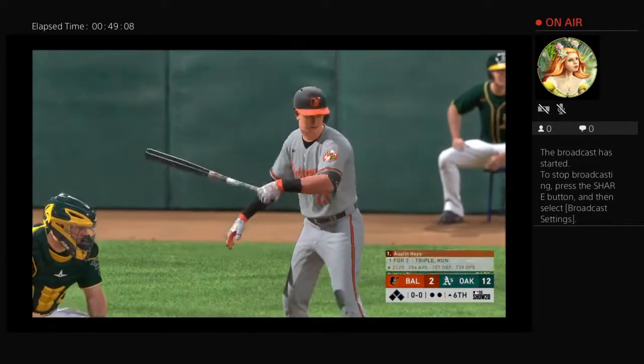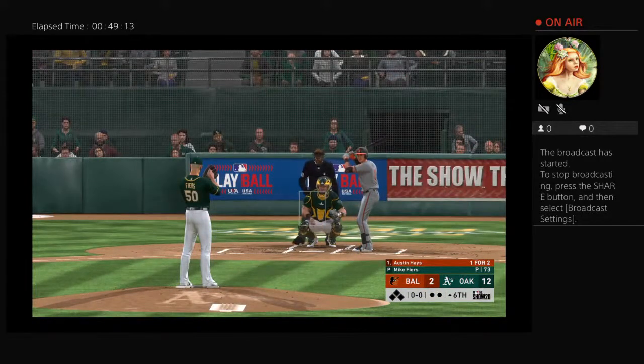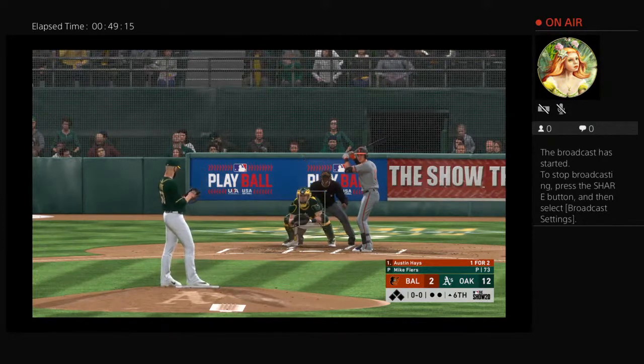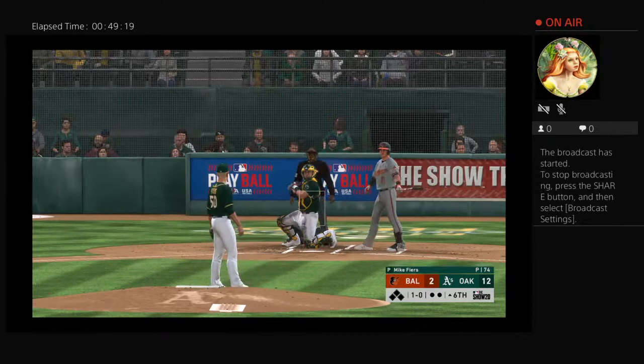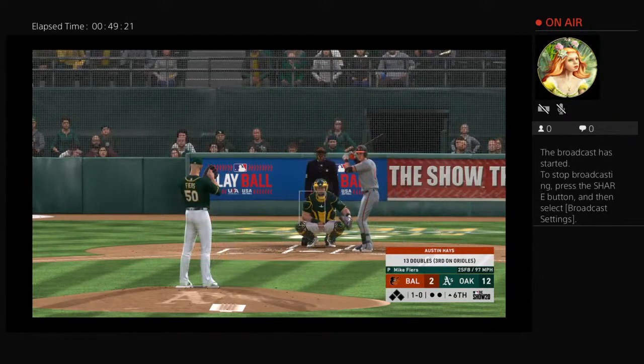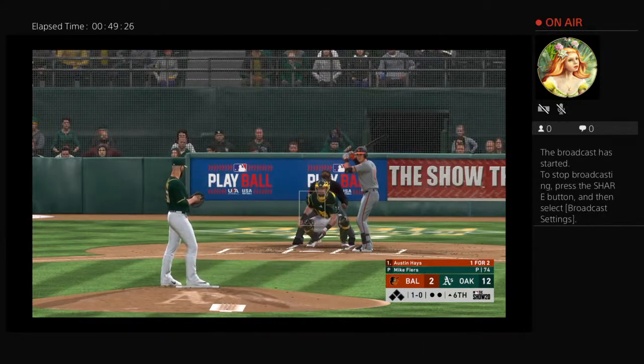Top half of the 6th about to get started, and at the plate will be the speedy outfielder, Austin Hayes. This one doesn't look good so far. Down by a boatload as we enter the middle innings. It's about time they get something going, and the last thing you want to do is fall behind where you have to score a bunch in the 8th and 9th inning.